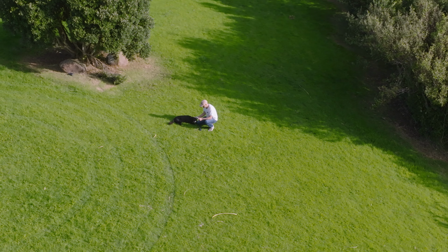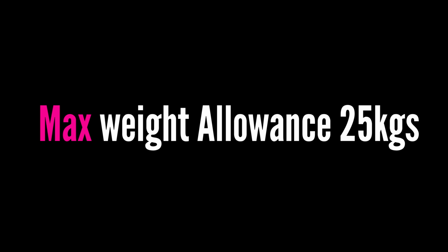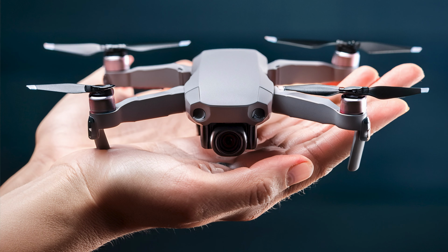So here in New Zealand, our rules are often referred to as the 101. First off with the height, which is 120 metres, which is 400 feet. Any further above that and you're in airspace. Secondly, we have a weight allowance of no more than 25 kgs. Out here, any drones around that weight are often used for agricultural purposes. It's also worth pointing out, drones under 250 grams still have to follow these rules. Unlike other countries where the rules are often exempt, that's not the case here in New Zealand.